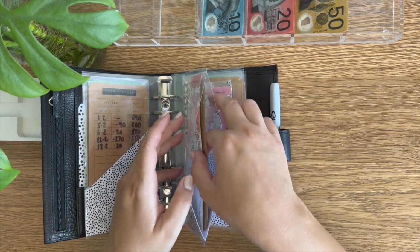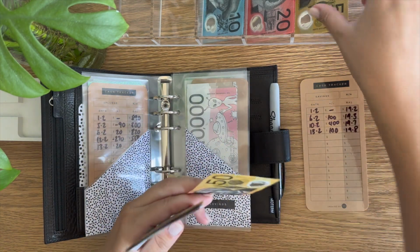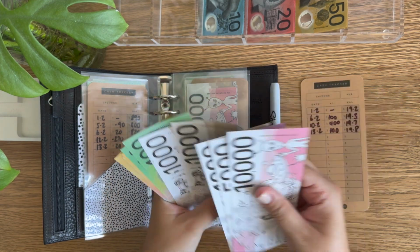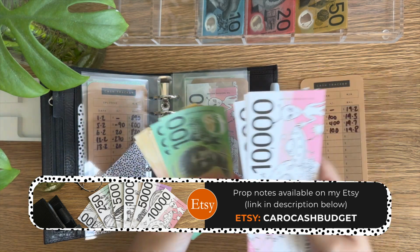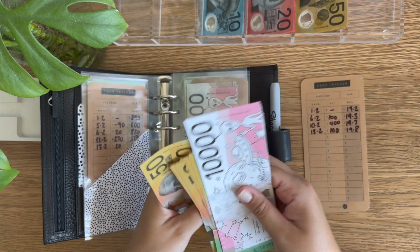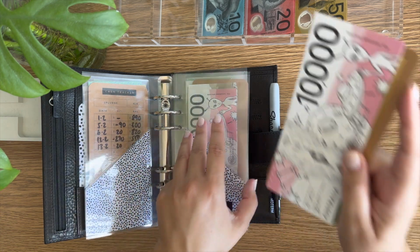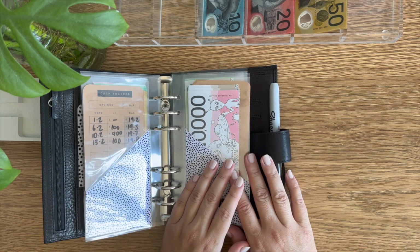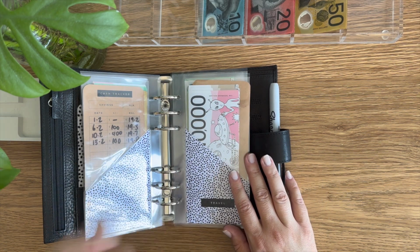Next up is savings. This really means house deposit if you're new to watching. So we've got $100 goes in each week. I've got $19,000 represented in prop notes, and then the rest, so $19,800. And if we keep this up, hopefully by the end of the month, I'll be able to have $20,000 in my account.